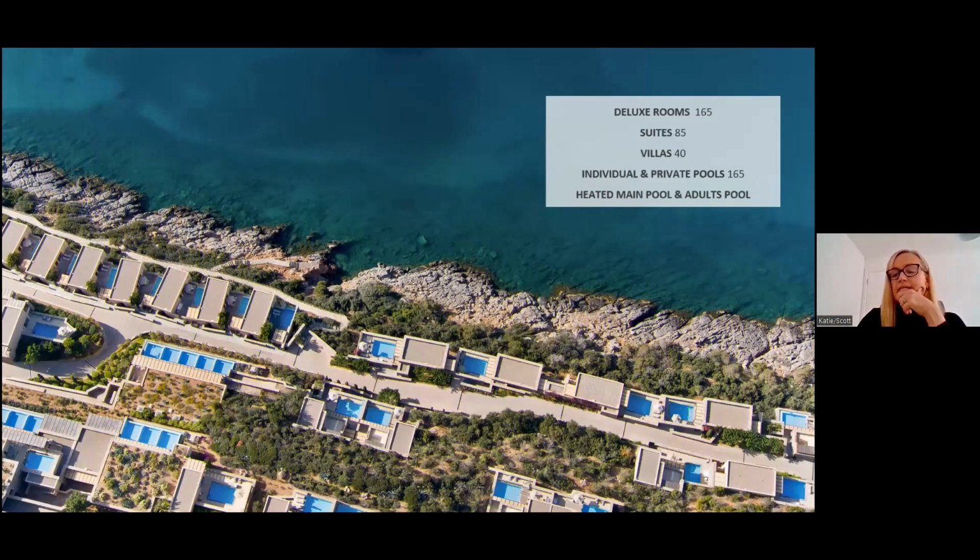So as I said, we have a selection of rooms, suites and villas. We can accommodate up to 8 people in our largest villa. And then we have suites small enough for 2 to 3 people as well. 55% of our rooms, suites and villas have their own private pools as well, which is really, really good. It means that in the height of the summer, it takes the strain away from the beach and the pool because people like to sunbathe on their own deck. So you can see here a selection and sizes of pools.